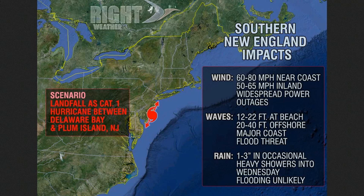12 to 22 foot waves at the beach, and now you can up that actually to about 25 feet at the Rhode Island coastline and even higher on Block Island. 20 to 40 foot seas offshore. Peak seas around the center of the storm, not necessarily too close to us, maybe around 45, 50 feet. So this is a major coastal flooding threat.